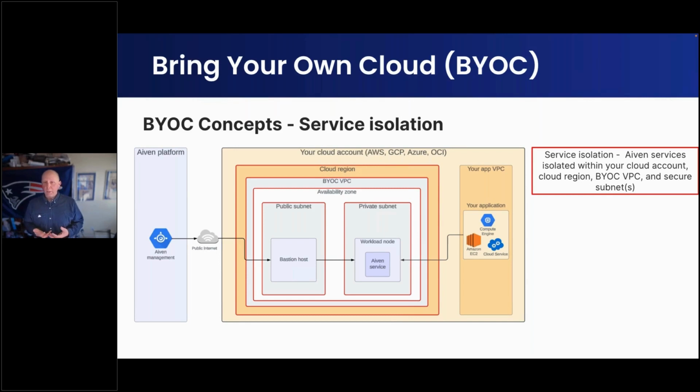So from a service isolation perspective, hopefully this comes across clearly, but what the automation and self-service really brings you is, within that cloud region, we create a VPC, or in GCP if we built it manually, or in Azure if we built it manually, your VPC analogies. And within that availability zone, we create a couple of subnets. One where the Aiven platform is essentially brought into your cloud environment. It's a bastion host environment where we can support all of our application deployment, all of our updates, all of our maintenance, all of our monitoring. And then we support a private subnet where we create this environment where Aiven workloads can be deployed. Next slide, please.